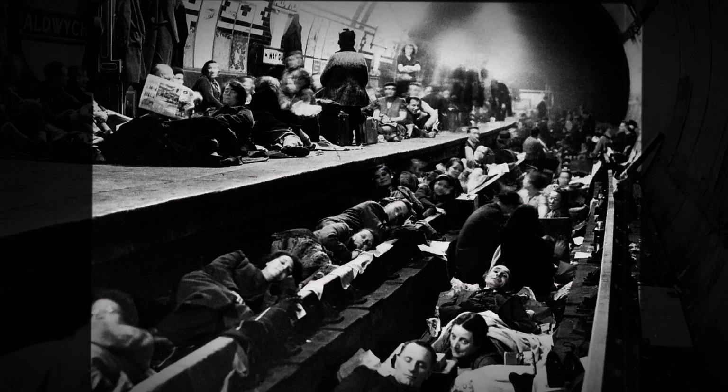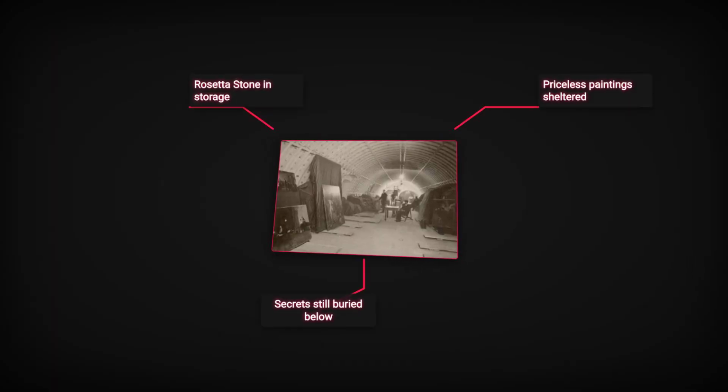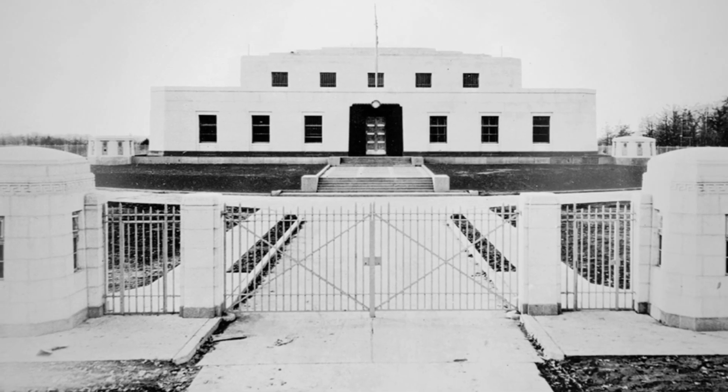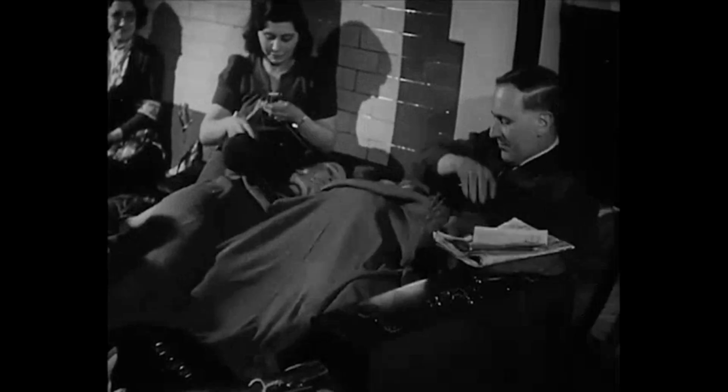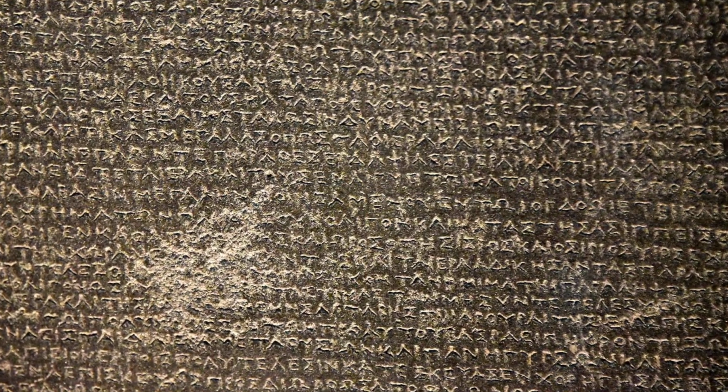During World War I, Aldwych's tunnels became a vault for treasures too precious to risk above. Wartime records confirm that the Rosetta Stone, along with dozens of priceless museum artifacts, was quietly moved into these depths, guarded by steel doors and round-the-clock watchmen. The station's temperature and isolation made it an ideal shelter from air raids, and for a time, the fate of ancient history rested beneath London's feet.